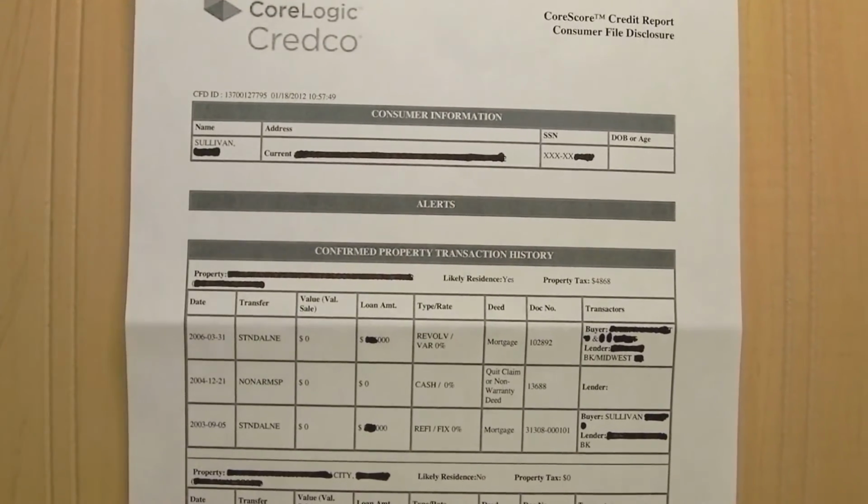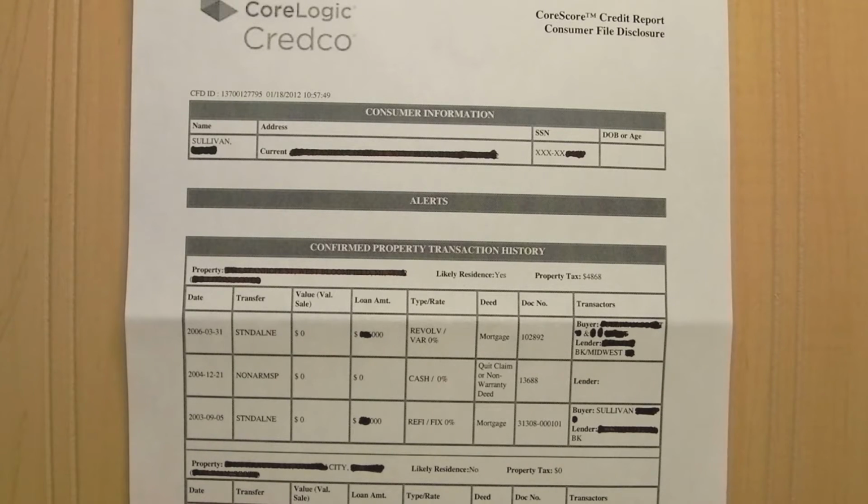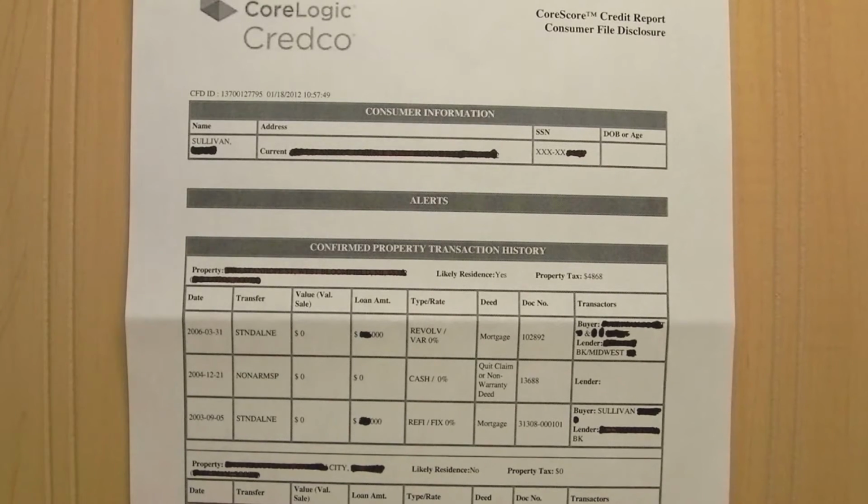Okay, this was the report that came back. They're calling it a Core Score credit report. It had my consumer information on it, and then it had all of the property transactions that you would get from a title search. So a lot of this is generated from the title side of the business. All this data is coming from title records.